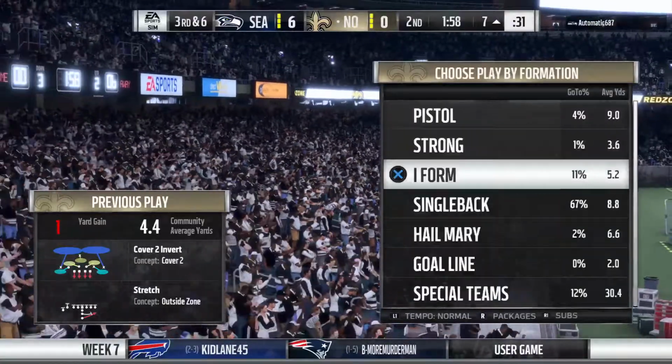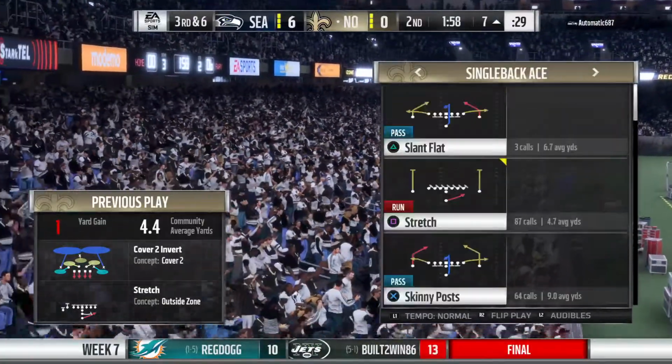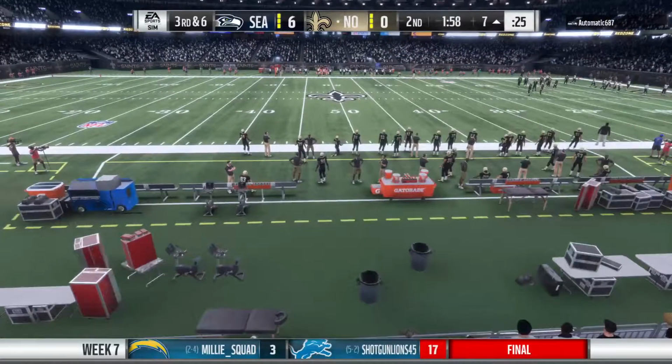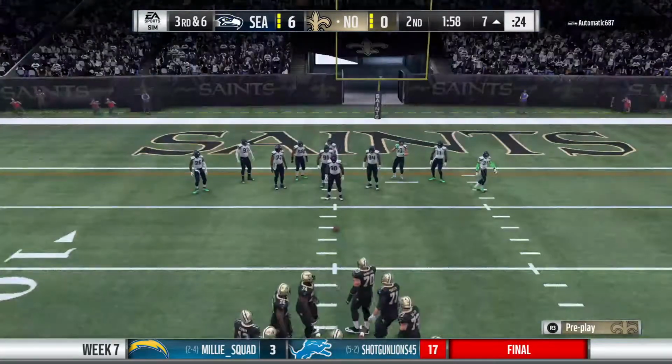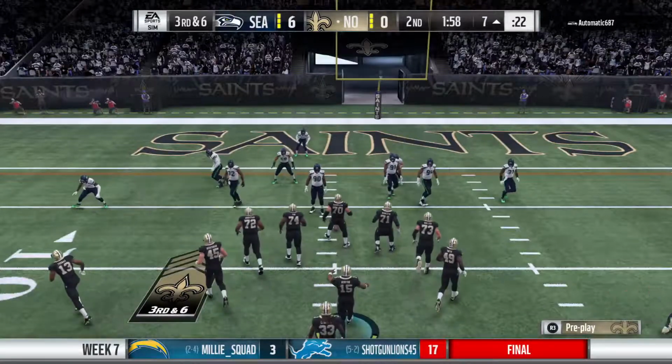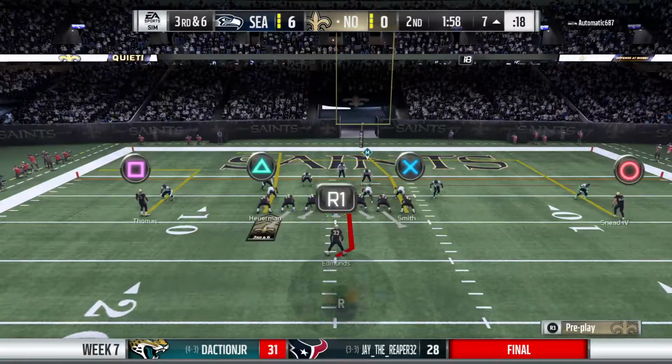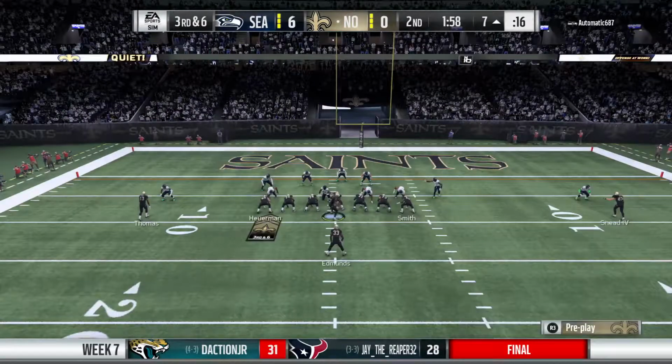We're back to New Orleans after this. The Saints on 3rd down. They've hit 2 for 4 thus far. This will be 3rd and 6. All right, now.